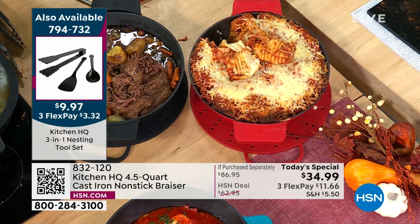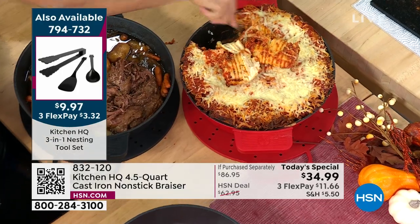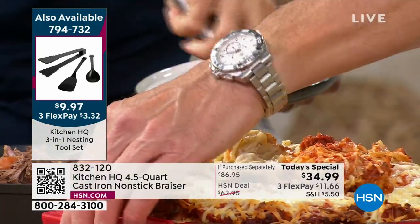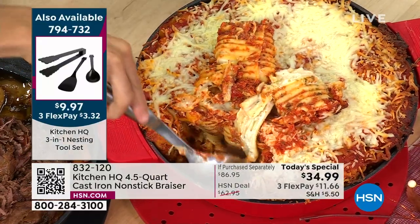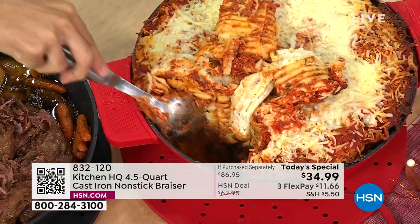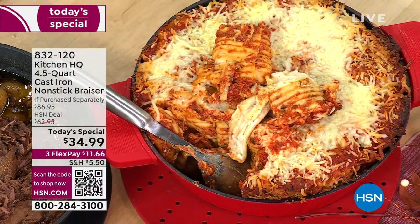Great trivets as well. Look at this guy. Look at the huge pasta bake. And guys, I don't know if you can get this shot in the bottom. Tomato sauce, cheese. Might have to turn it. Look at this. A little bit like that. It is completely nonstick. Look at the bottom of my pan. Cheesy, tomatoey, nonstick. Sticky teriyaki, nonstick.